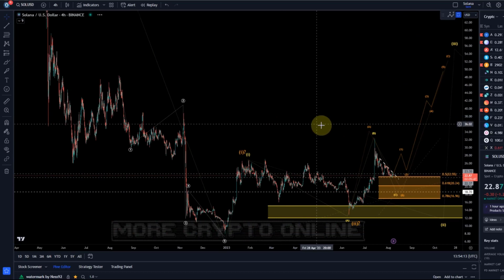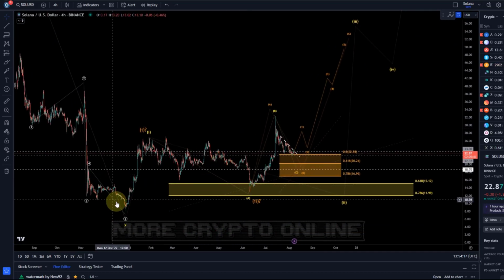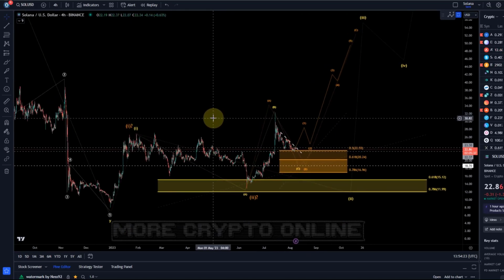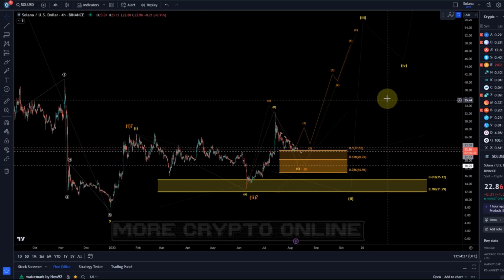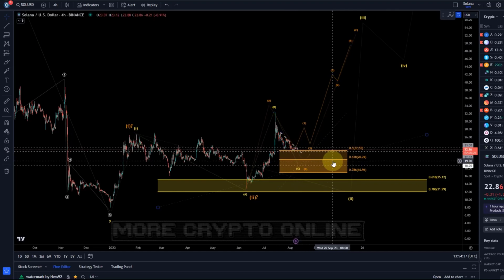Well, first of all, we have two scenarios on this chart. We've got one scenario in yellow, which I find a little bit more likely. But in the end, they both are bullish scenarios. And both scenarios would forecast rising prices. It's just a question about how far do we retrace now. And that is incredibly difficult on this chart to determine at the moment.